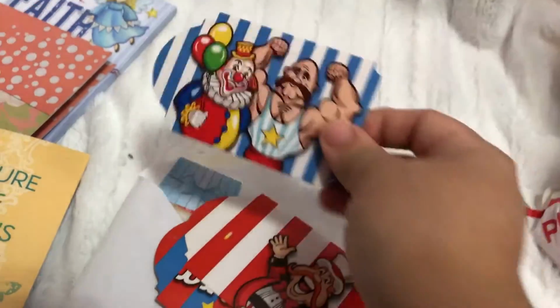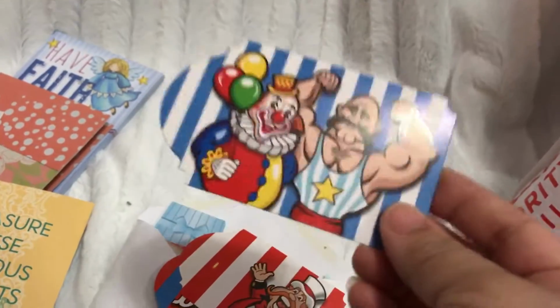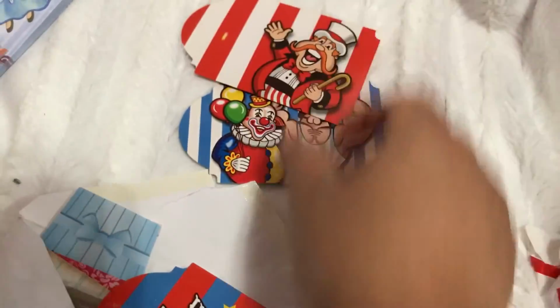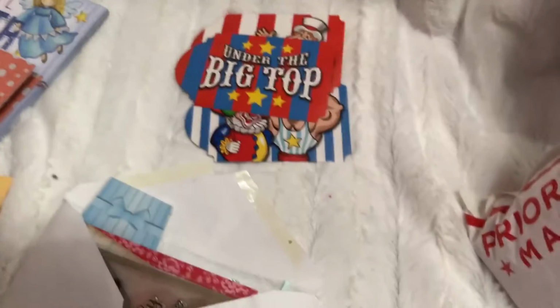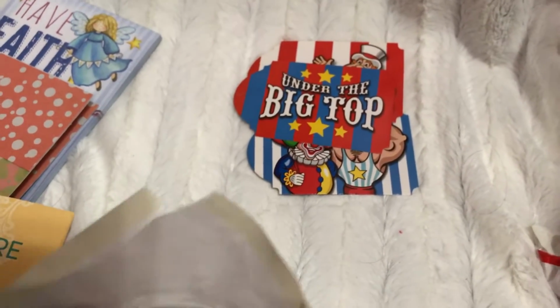This is so cute. I love the circus, you know. How did you know? I was making a while back a mini album with a circus theme, but I just couldn't finish it. I was just missing something. Look at that, under the big top. I was just missing something, and now I have something to finish it off. Thank you so much.